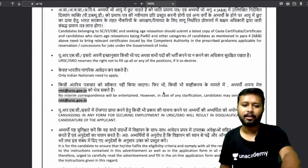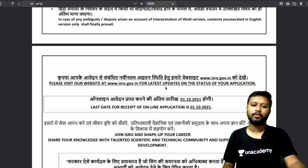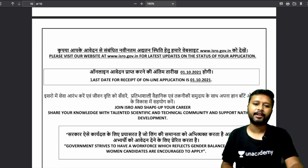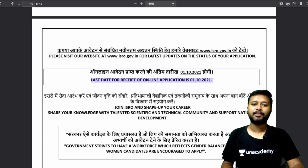There are a lot of general instructions, you can go through them and read about them. I'm not going to go through them, and the last date, as I told you, is the 1st of October. So you have to apply before the 1st of October if you think that you are eligible for it.